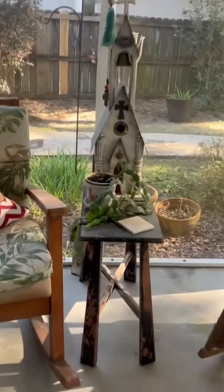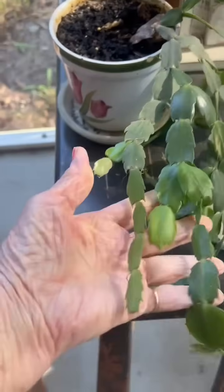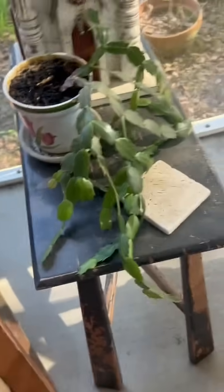Yes, and then she got one over here that's really pretty. Is this a Christmas cactus? Halloween? What is that thing? Christmas cactus. I don't have much luck with them. I've got another one here and one inside.